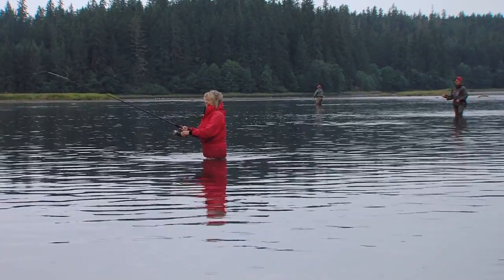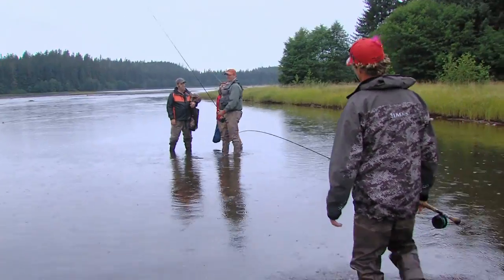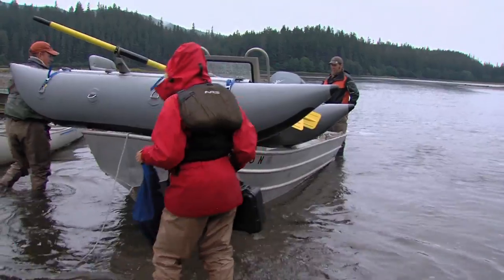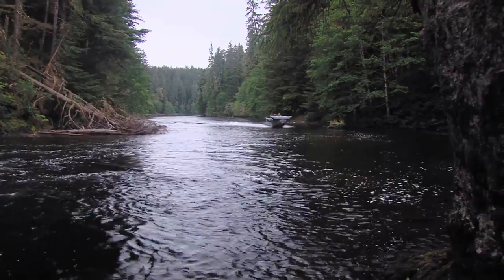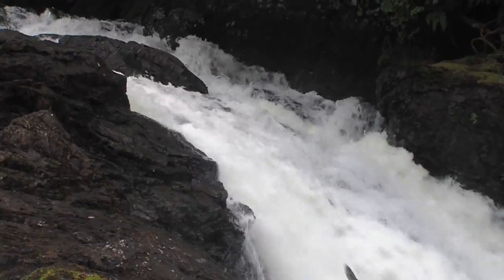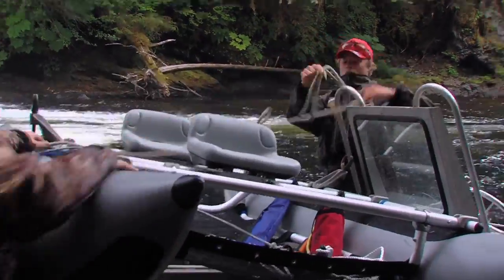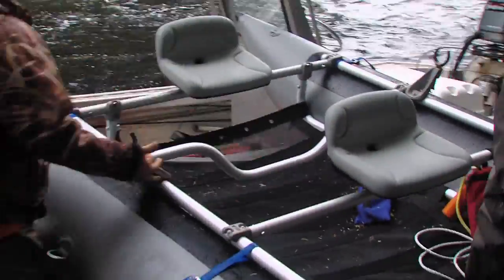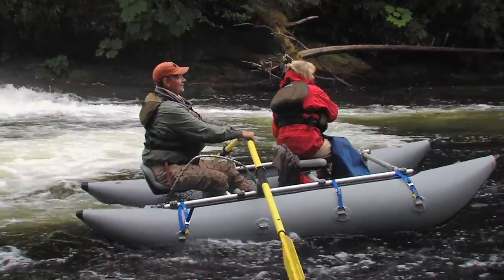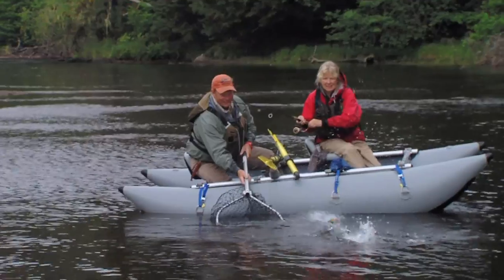And then we went to the mouth of the river and fly fished there for quite a while until Mark Powers showed up in the jet skiff. Boom, boom, boom, Mark Powers. Got into the jet skiff and headed all the way up to the Hasselberg Falls. We dropped our friends off into the pontoon boats where they were paddling around, catching lots of fish, and then we proceeded to float our way all the way back down the Hasselberg River, pontoon boating and catching fish as we went.